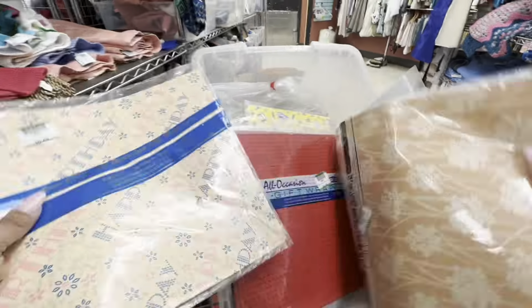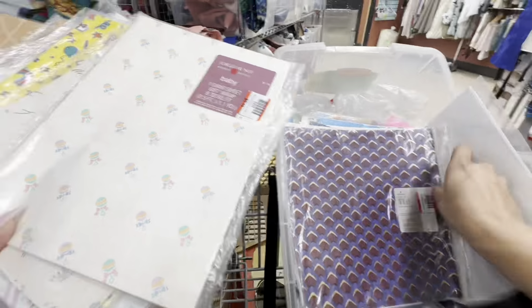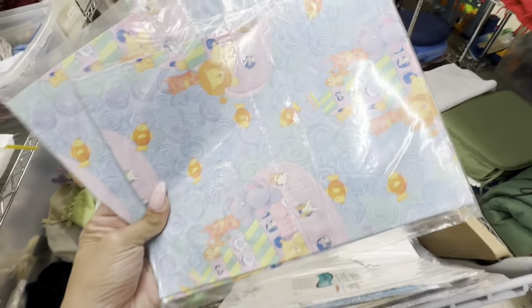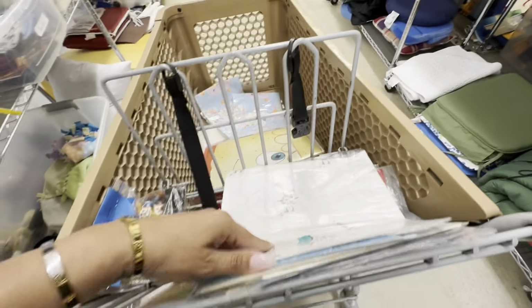I go through all of these, and what I'm looking for is sets. I want more than one wrapping paper that is identical, or a happy birthday lot I can make, or a nursery lot I could make. So this is what I end up picking up. I find actually 3 packs of these vintage Noah's Ark wrapping papers, and these ones are forget-me-not.